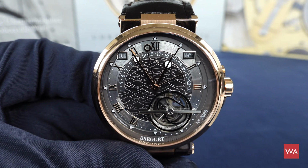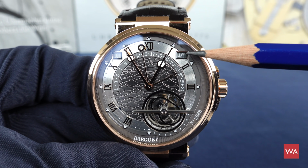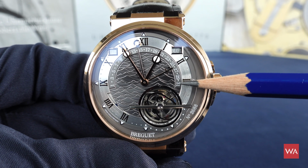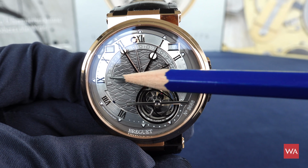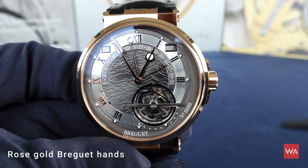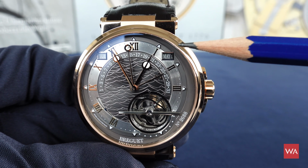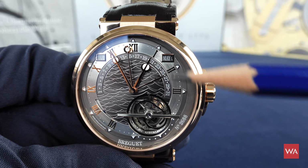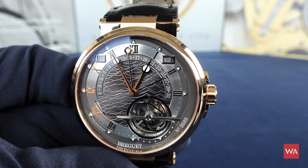Indicated here is Tuesday, because today is Tuesday. May, then the 26th, you have a scale from 1 to 31. It's a retrograde indication, so once the hand arrives at the end position here, it will jump back to its initial position at 1 and indicate you the correct date. So it's the 26th today. And if you look closely, you can probably see that right of May there is another tiny little window, and in that window we see an L, like Lima, for leap year. Of course, the year 2020 is a leap year.